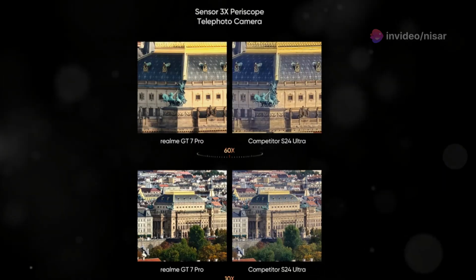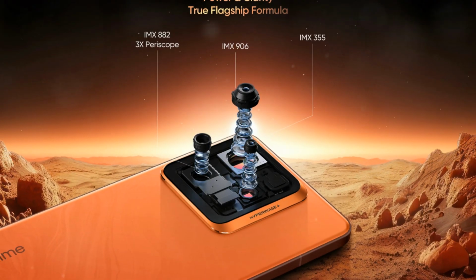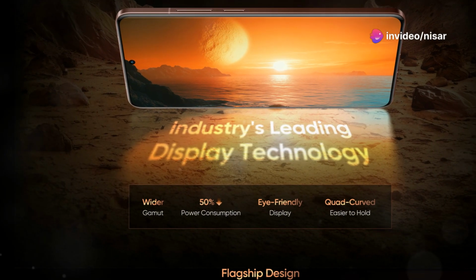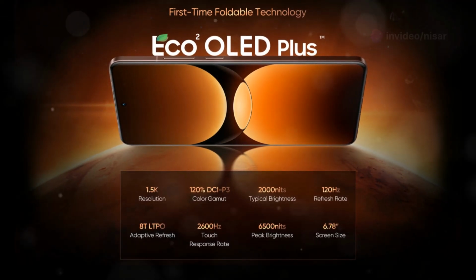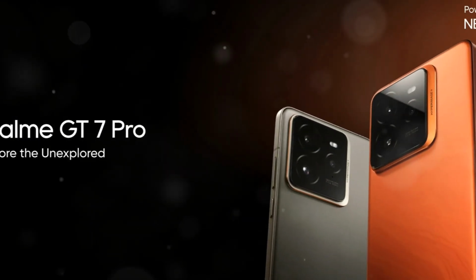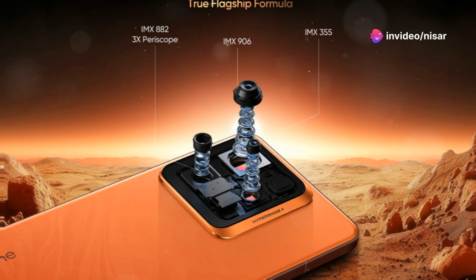And now, the best part, pricing. The 12GB plus 256GB variant will be available for 59,999 rupees, and can be yours for 56,999 rupees as part of an introductory offer. The 16GB plus 512GB version is priced at 62,999 rupees. It will be available for sale starting November 29th. But you can pre-book it now with a 1,000 rupee deposit.